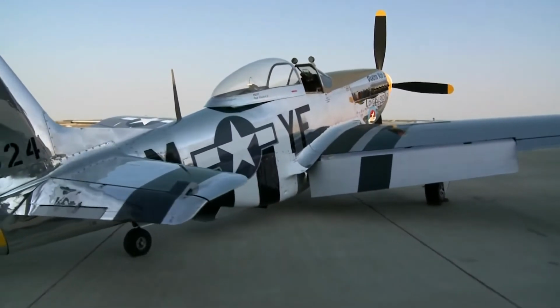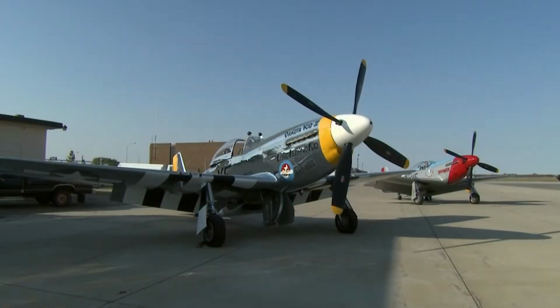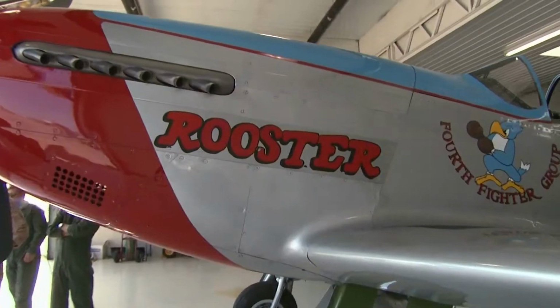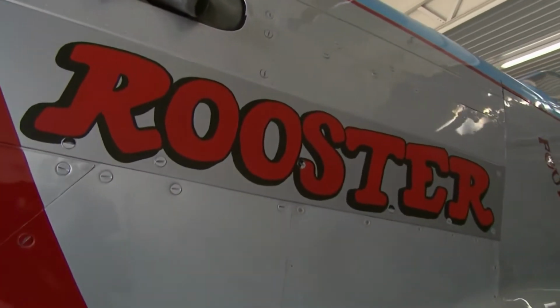I think there's 120 Mustangs flying in the world, something like that. And we've got 2 of them sitting on the ramp today that you guys are going to have an opportunity to get in and do some flying. Oh, man, look at that. First up, a Mustang named Rooster. We painted it on just for you, Rooster.